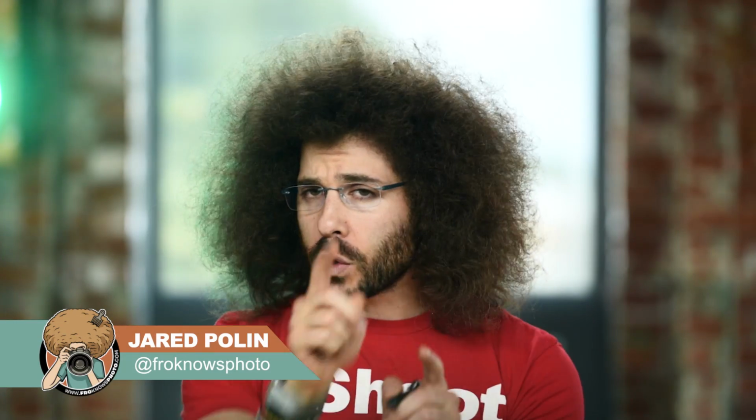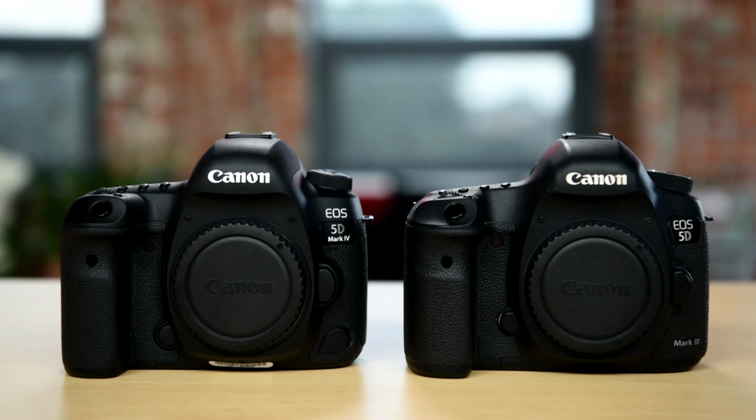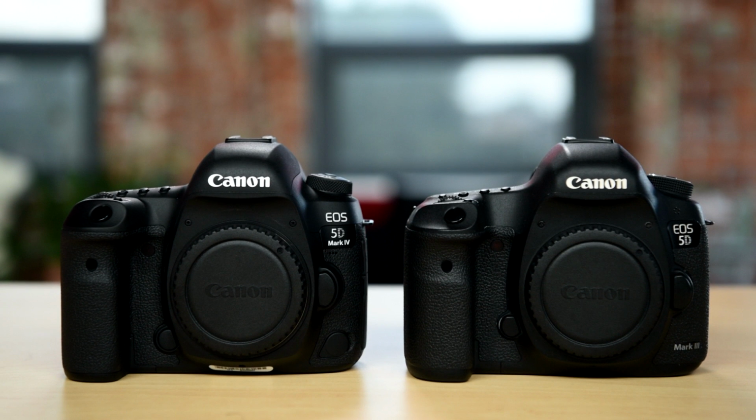Jared Polin, FroKnowsPhoto.com, and this is a side-by-side comparison between the Canon 5D Mark III and the 5D Mark IV.